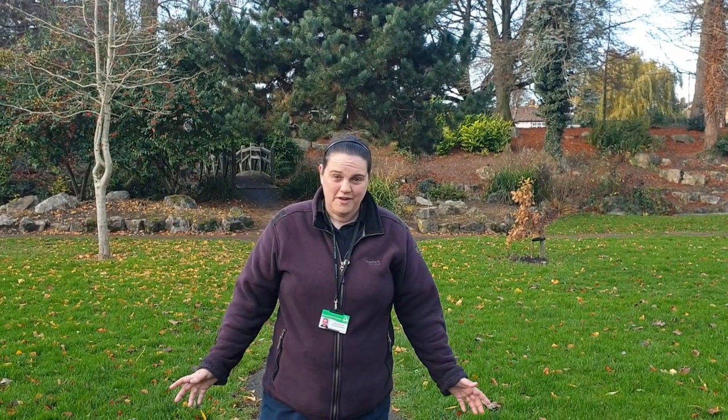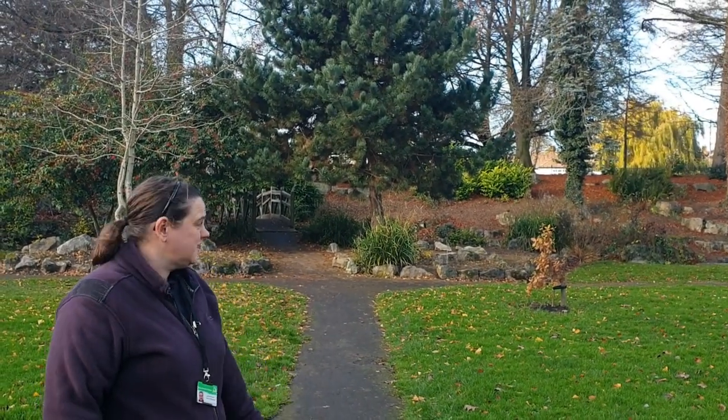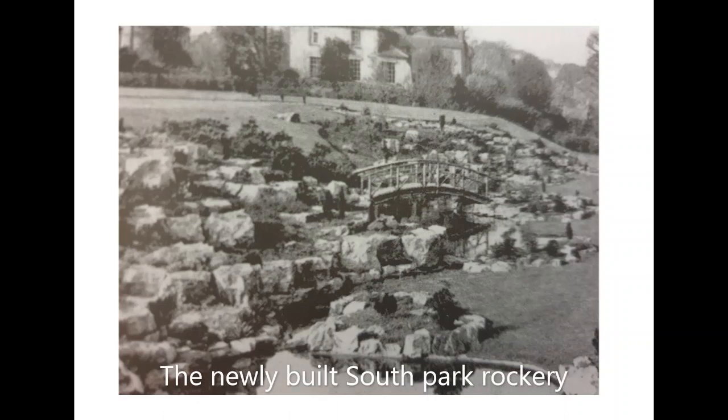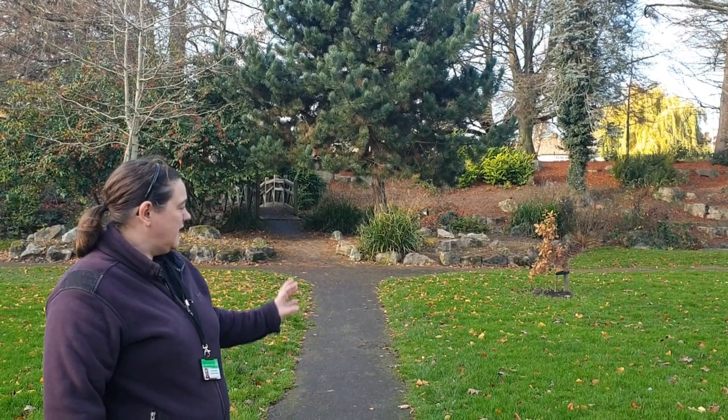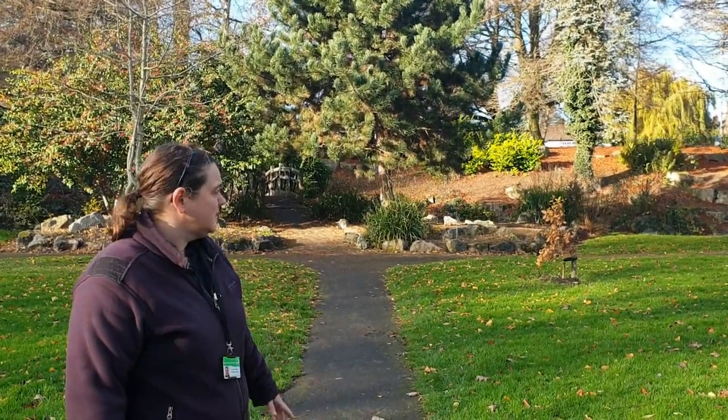So this is the Rockery at South Park. Originally built in the 1930s. It has a stream that runs in the bottom of it that's fed by 3 springs.